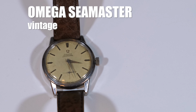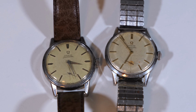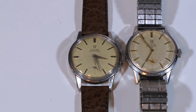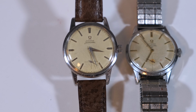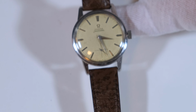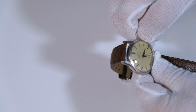This is a special watch. It's a small vintage collection I have. Both are Omega Seamasters, and they're both inherited. This one I inherited from my late grandfather, and it's in a very good condition, and it's still working. But it's so small that I don't wear it, and it's not shabby. It's so slim due to the hand-wound movement. And as you can see, it starts ticking once you wind it.